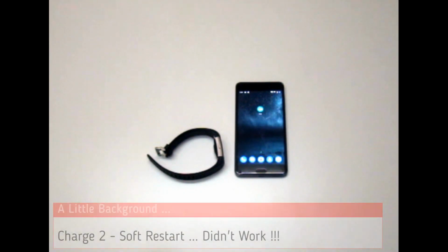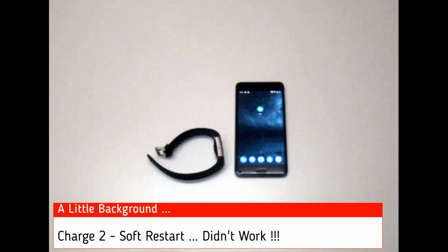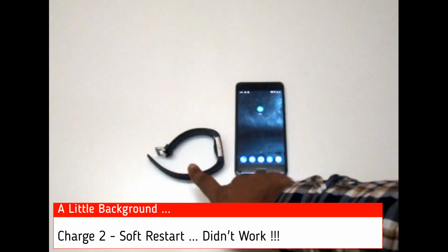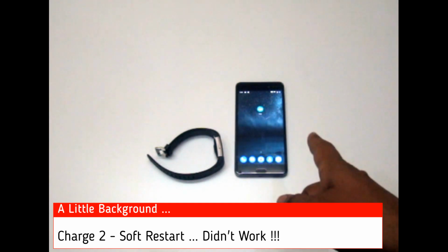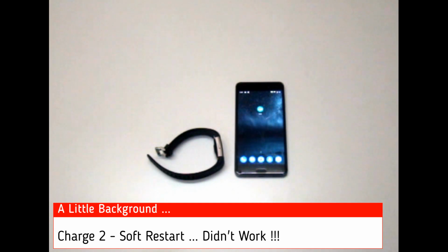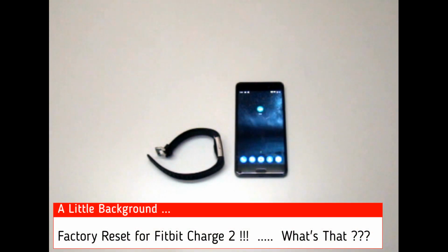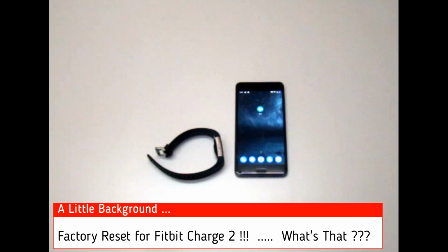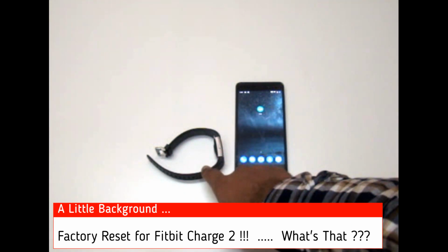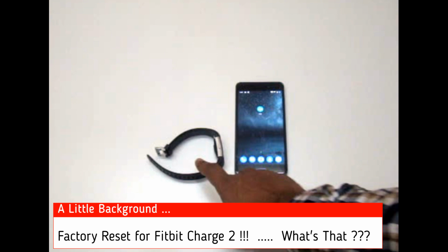Then you might have tried to soft restart or soft reboot your Charge 2 tracker, and then try to sync it again with the app, but obviously it did not work. And then you might have tried to factory reset your Charge 2 tracker, but as far as I know, there is no option to factory reset your Fitbit Charge 2 tracker. Other Fitbit trackers may have the option to factory reset, but not the Charge 2.